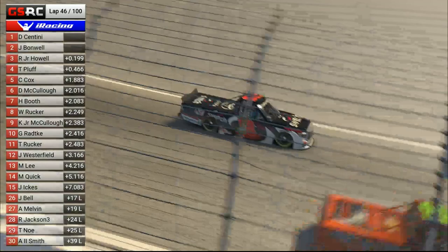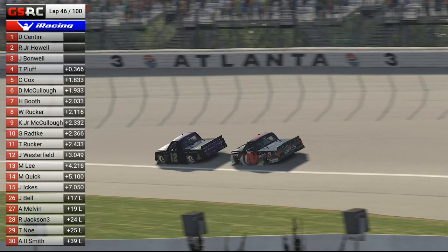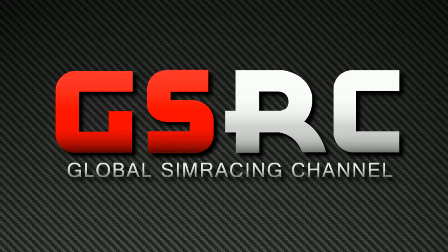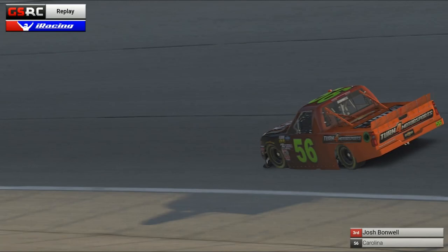Back up to the front goes the number 12. They've got the really slow truck of Eckenberg in front of him. Oh, no! Wow! Bonwell with a save of the race! Just incredible. Let's watch the replay on this one. Lightning fast hands. He may have lost second place out of that, but at least he's still running.